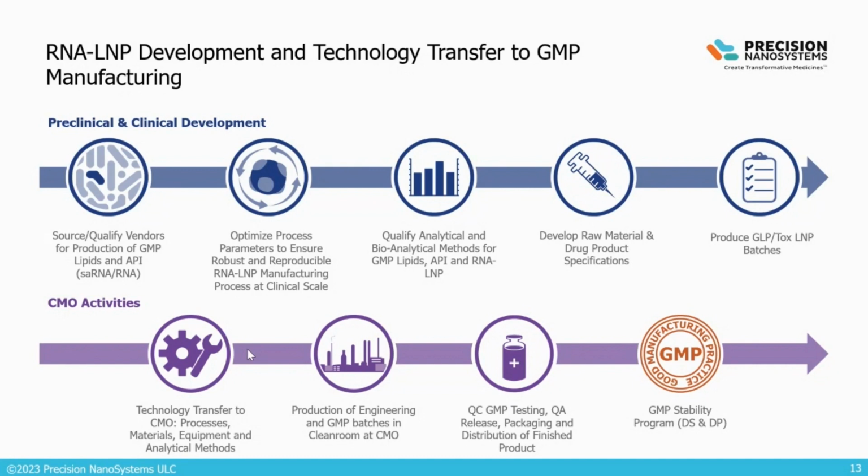So typically at the end of the preclinical clinical development, we produce GLP tox batches of the genomic medicine and release those internally at PNI. So PNI does not currently have GMP manufacturing capabilities. We hope to have that coming online in 2024. But what we need to do then is technology transfer the methods, the processes, our materials, and the equipment and all the documentation to a contract manufacturer or another GMP facility. So that's the beginning of our technology transfer. That typically takes a number of months and requires a very detailed technology transfer plan that PNI can help with.